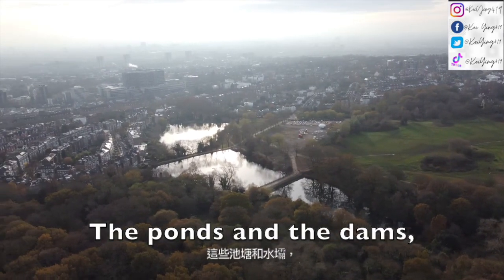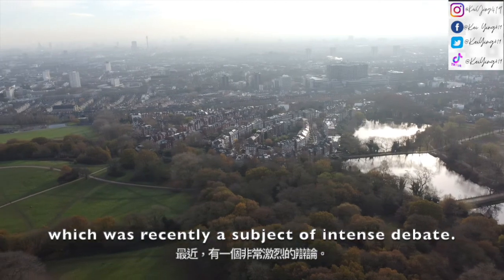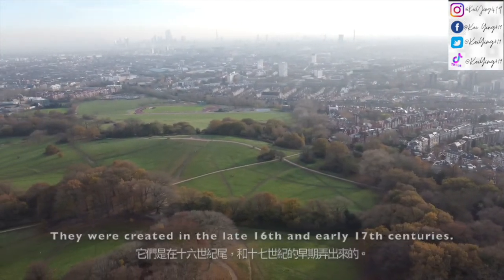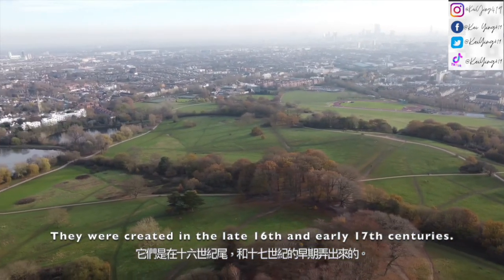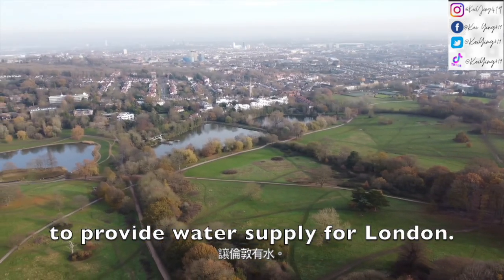The ponds and the dams, which were recently a subject of intense debate, are of archaeological importance too. They were created in the late 16th and early 17th centuries to provide water supply for London.